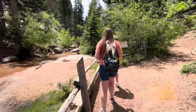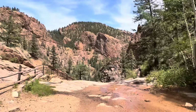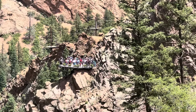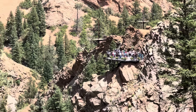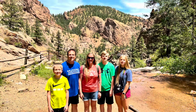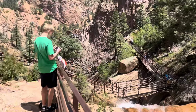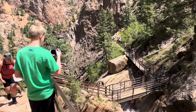We've made it to the very top of Seven Falls. There's the Eagle's Nest. That's where we very first started off from the elevator. And now we've got to take over 200 steps back down. All right, it's the slow process back down.